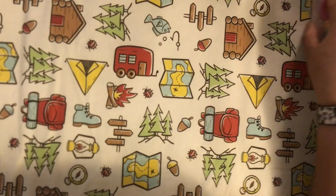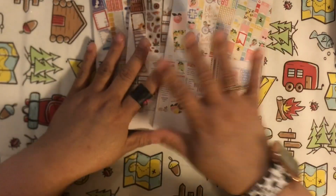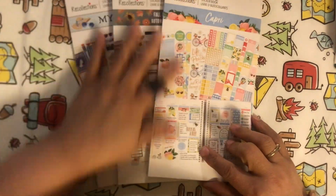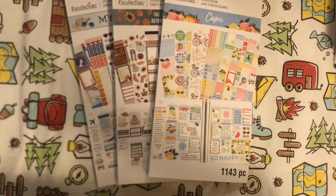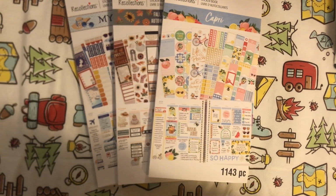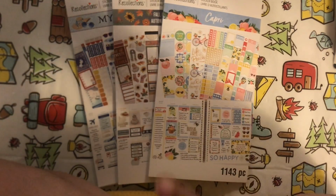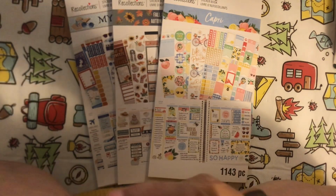And then the last thing I want to show you is they did have some Recollections sticker books out, and these are new to me. I have not seen them before. Let me know in the comments below if you have seen them. I just haven't seen them. Recollections, ever since they got rid of their planner, I've been crying inside, because I really wanted to go back and try that. But now I do realize I'm a Happy Planner girl.